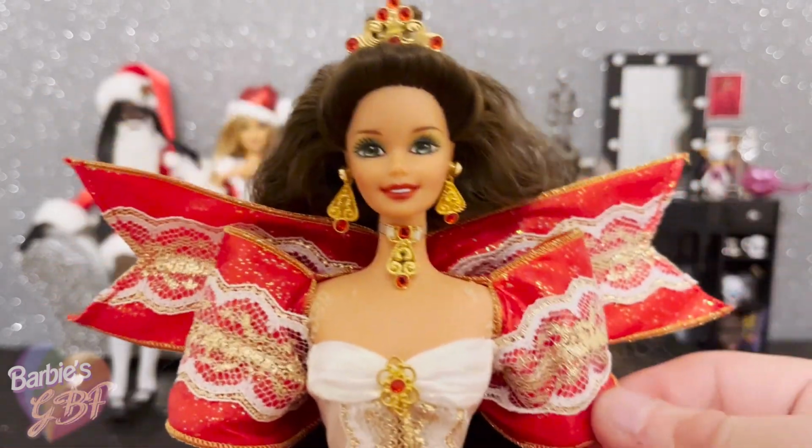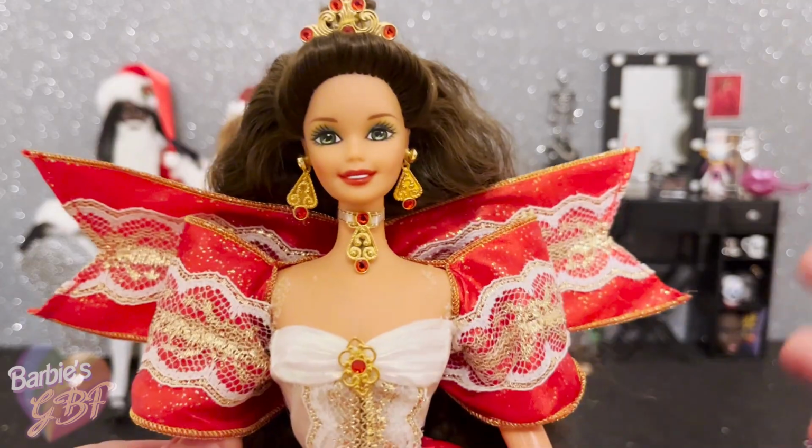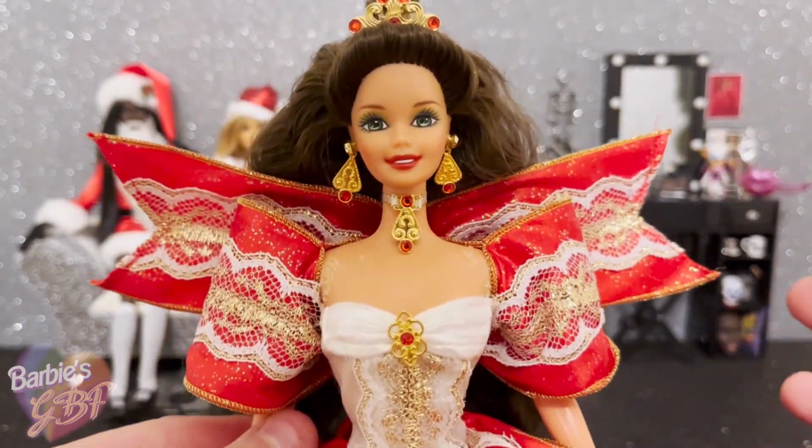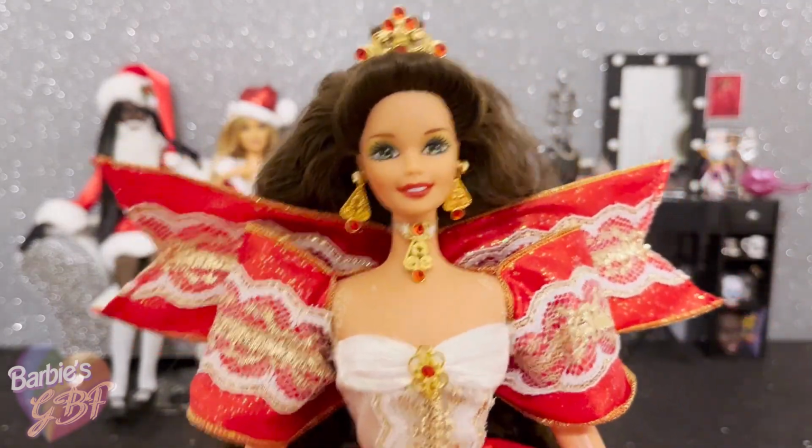Even though this design by today's standards is a little dated, I think. Like, Barbie has definitely left the poofy fairy tale princess dress aesthetic in the past.